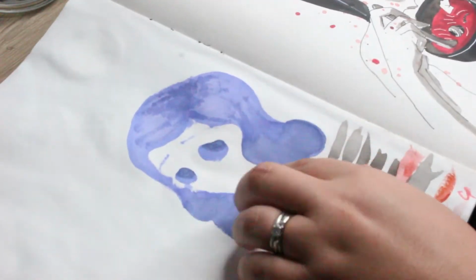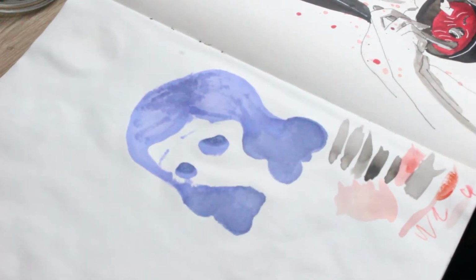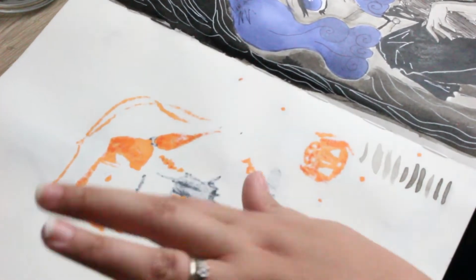On the back here you can see the Copic bled through, but nothing else. This is just some swatches for the next page, but nothing else came through. And the same on this one. I used Sharpie, Copic, and then the rest of the ink didn't come through, which is awesome.